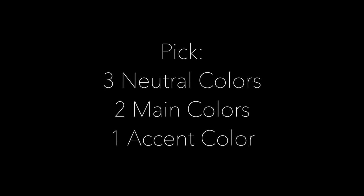So the goal is to pick 3 neutral colors that you want to have in your wardrobe. Now you can have 4 or 5, it doesn't matter, but the goal is to try to have a majority of 3. So for me, I have black, I have white, and I have cream/brown. Black is a great color, it's a safe color, it's a neutral. Most people have some sort of black in their wardrobe, but you don't have to have black. There are other neutrals you can choose from.